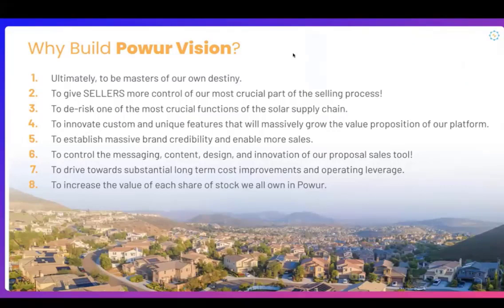This is why Powur built this, ultimately, so that we can be the masters of our own destiny. The design of the proposal tool is really the most critical part of our selling process, and so that puts the power in our hands as sellers. And you can look through the rest of this, but really it's so that Powur has more control. Transparency as well. And this is really going to help us as we move into rolling out enterprise as well.